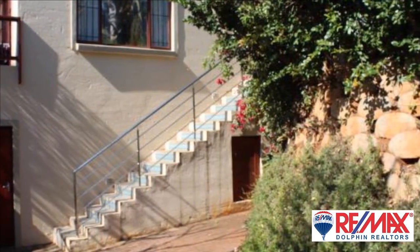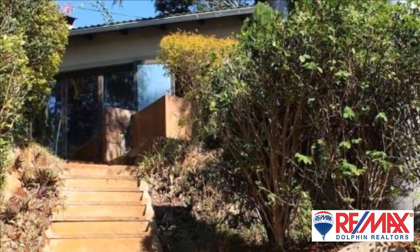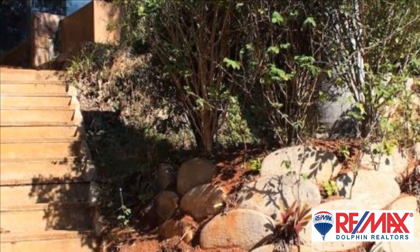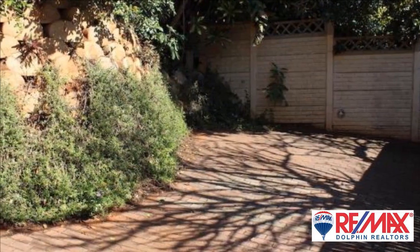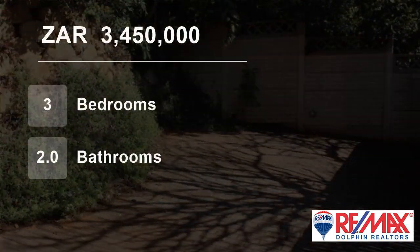Cottage 145 square meters consists of kitchen, bedroom and en suite bathroom. Could easily be converted into a lapa area overlooking the pool. Cottage 272 square meters consists of 1 bedroom with en suite full bathroom with jacuzzi bath, separate open plan lounge and kitchen. Lounge and bathroom opens up onto patio.